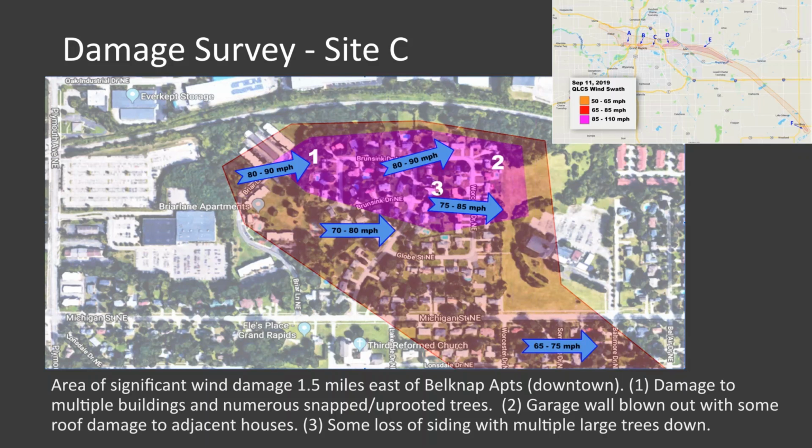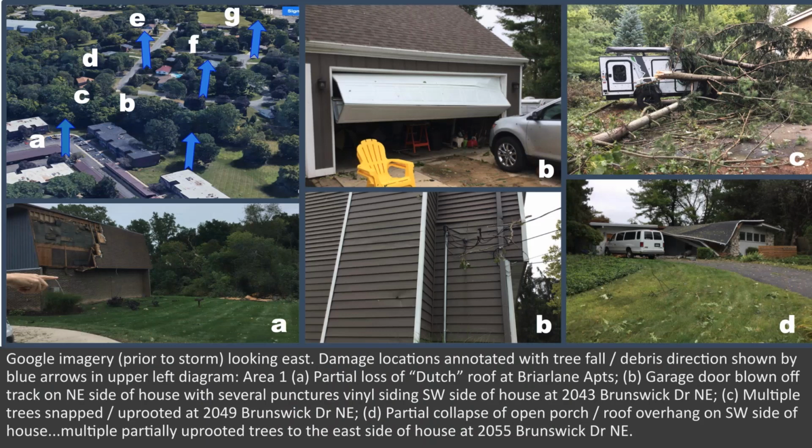Look at some of the damage in here. So upper left is the before picture, and arrows sort of showing the direction of tree fall over this area, and then I've got a whole bunch of A, B, C, D, E, F's, and G's that show you the damage at different locations.